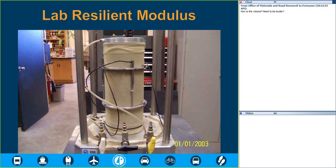We've spent a couple of decades, at least a decade, doing resilient modulus testing, and essentially we don't have a database that's sufficient to quantify Minnesota aggregates, Minnesota soils using lab data. We've calibrated our system to field work with an FWD. So even though other states are kind of pursuing this angle, we're not using laboratory tests.